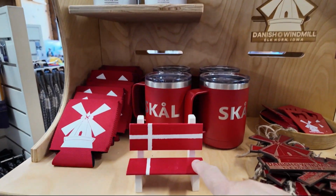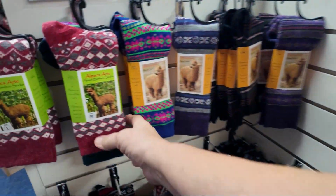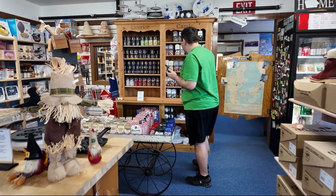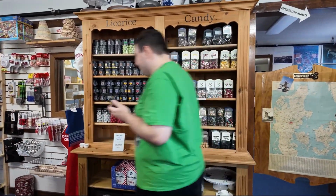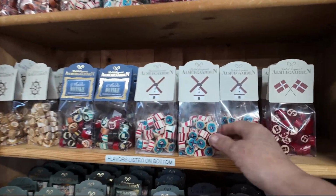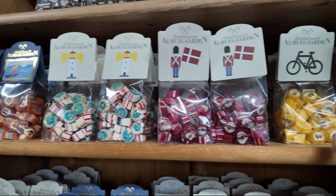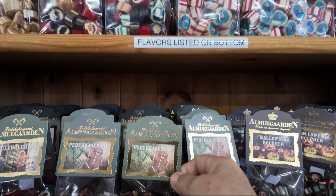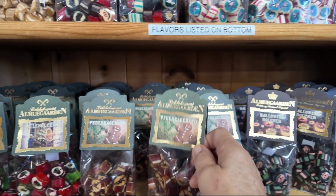This little bench, that's cute. You can buy some wool socks, alpaca socks. The candy area. They have different kinds of licorice. And look at these cute little candies. They all have different patterns on them. These are cherry. These must be gingerbread flavor. Yep, gingerbread flavor.